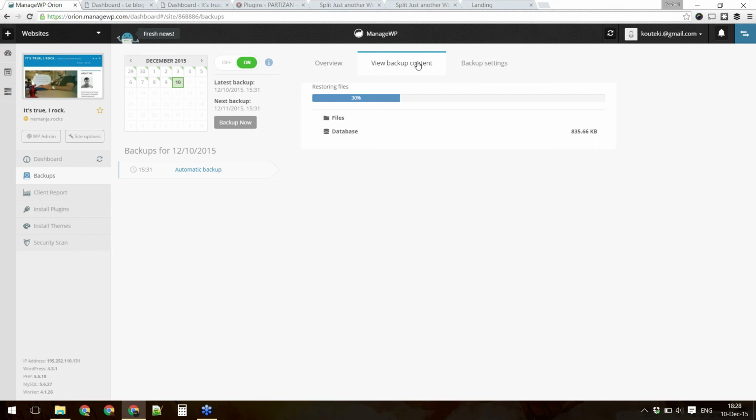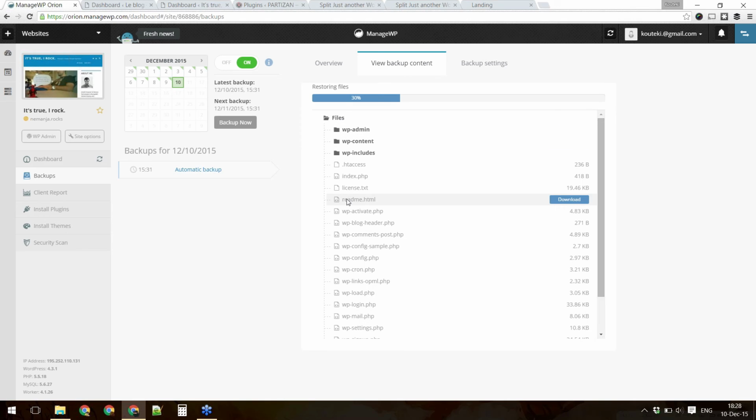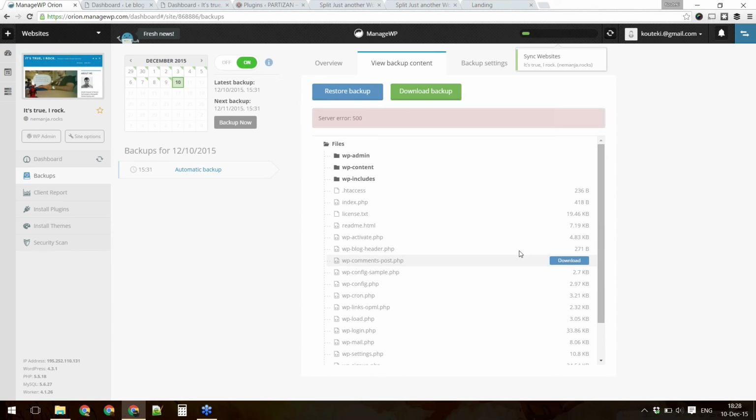While this is restoring, I might as well give you a rundown of the backup content, where you can actually check the content of the website and find if there is maybe some kind of rogue file, or maybe you just need the WP config file. Maybe you forgot your database credentials.